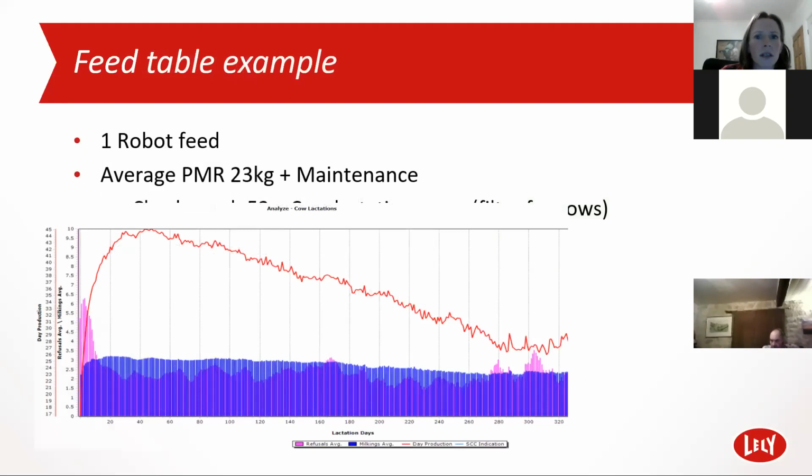Oh, what's happened here? Sorry about that graph, that's slightly overlapping the other one.